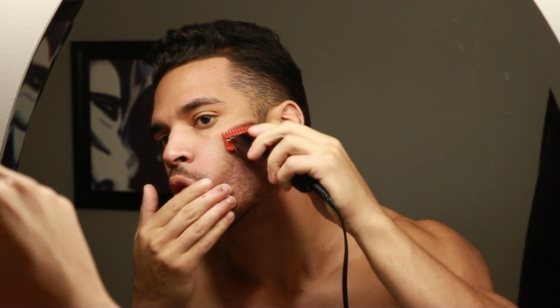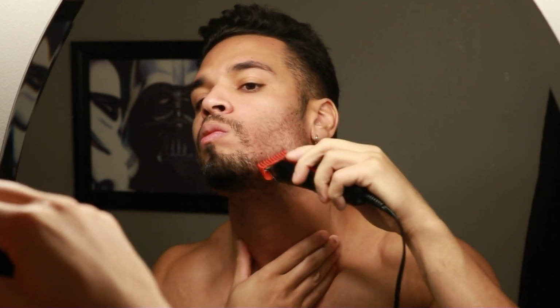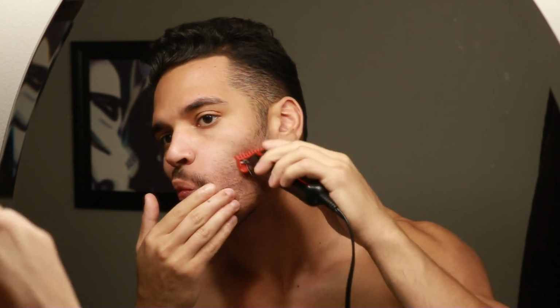So the beard trimmer that I'm using is the Wall Corded Clippers beard trimmer, and I really like this beard trimmer because when it comes to lineups, it really makes my lineups very crisp and sharp, as well as I like the fact that it comes with different guards. So I use different size guards depending on what part of my face I'm trimming down.